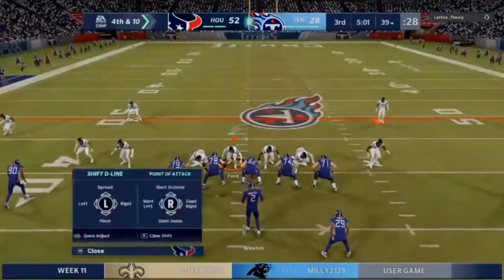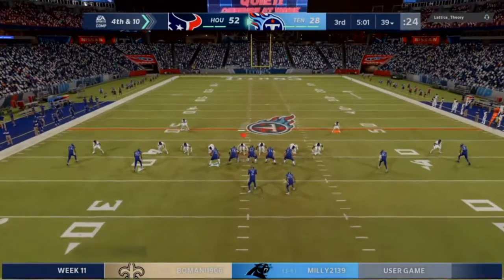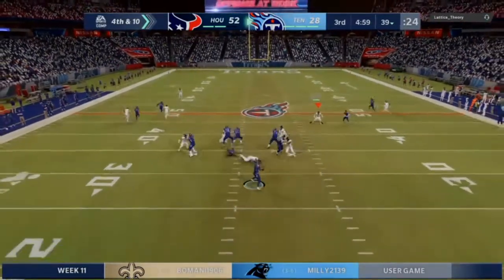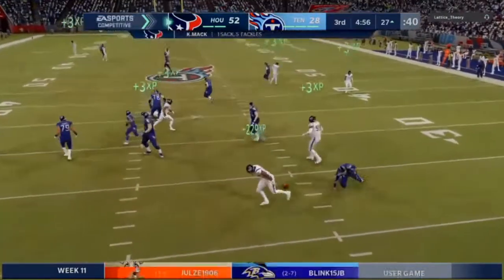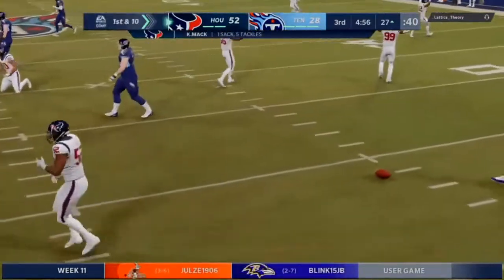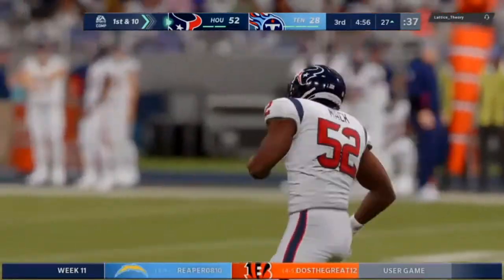The 3 straight incompletions, they don't care. That hasn't dissuaded them. They're going to go for it on 4th. They're indeed going. It's Winston, under pressure, and the Texans able to get in there for the sack. Khalil Mack and the Texans take over in excellent field position.